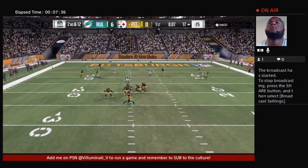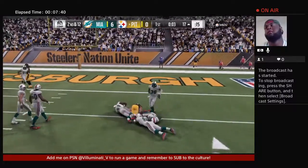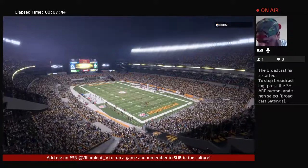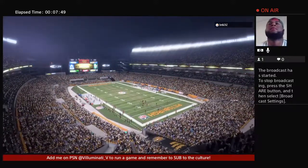On 2nd down, here's Roethlisberger. This will be caught just inside the 10. And all the way down inside the 5 to the 4. The passing game in rhythm right now for Pittsburgh. There's another 1st down.